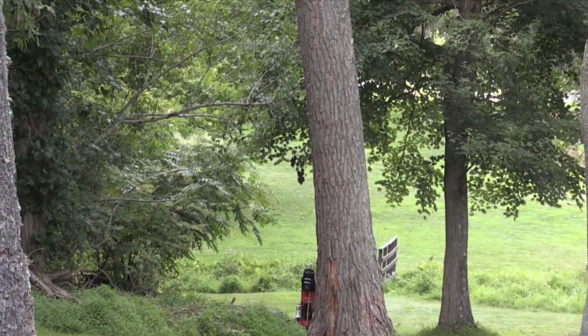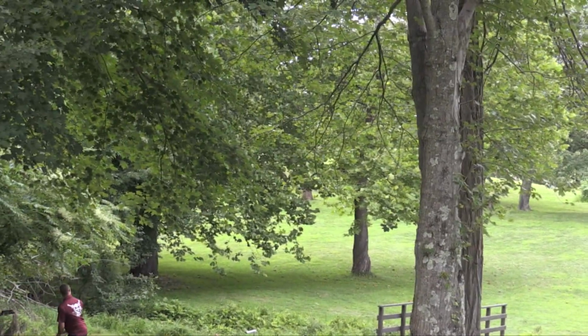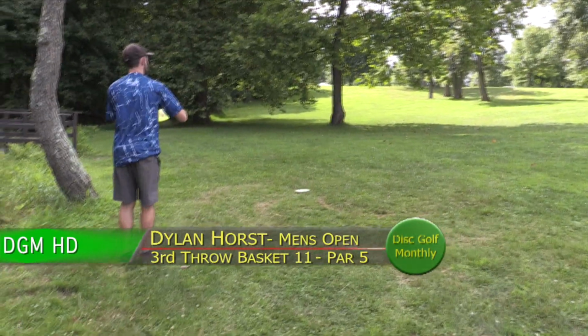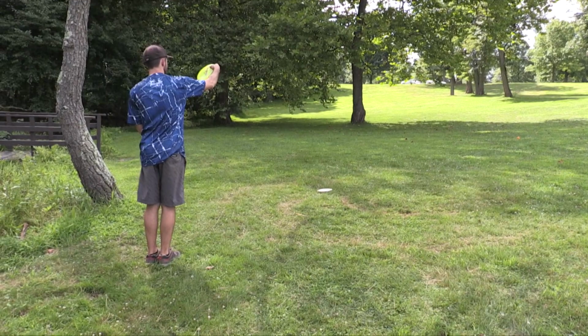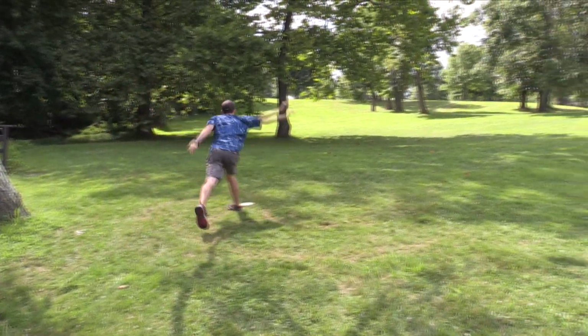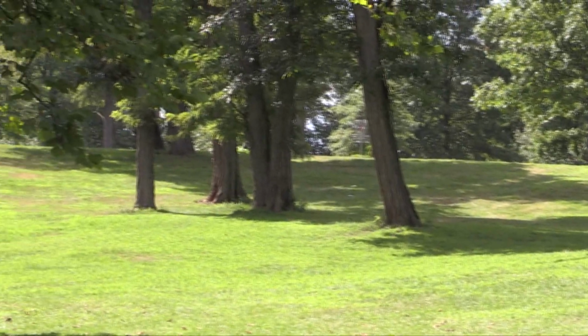And John looks like he's going to go with a forearm roller as well. There's Lou making his approach shot. The basket's just up the hill. It's right at the edge of a roadway, which is OB. They have to be careful not to overshoot the basket too much, or they could go OB.